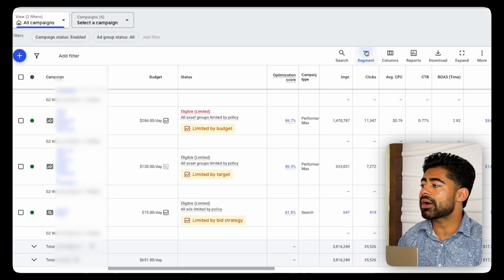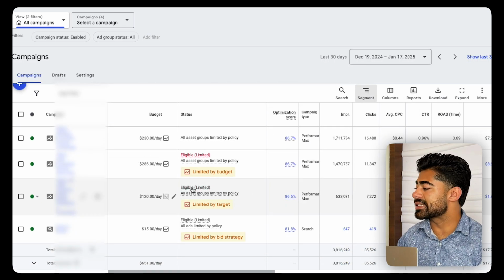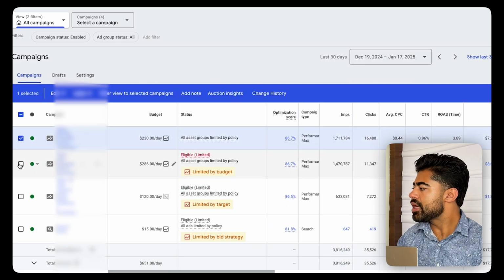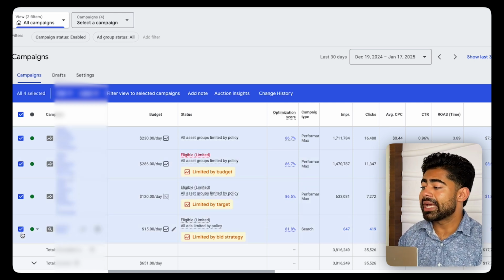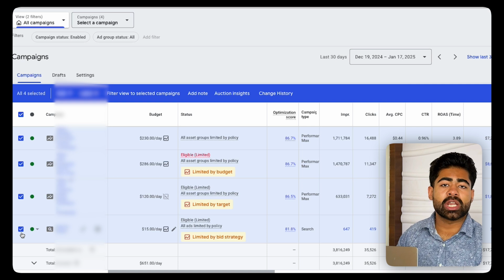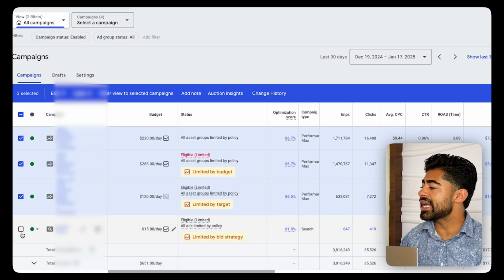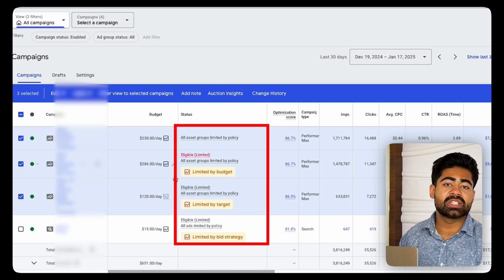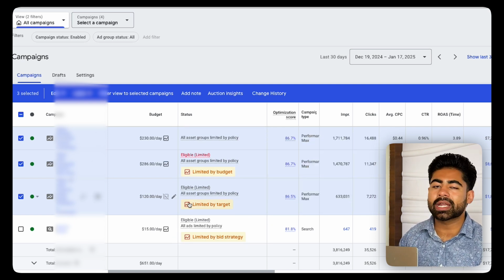But that brings us now to the actual campaign strategy. Now, in this situation, what we see is this brand is heavily relying on Performance Max campaigns. There's literally 3 Performance Max campaigns to 1 search, and that search is a branded search campaign. Now, first and foremost, for any campaign audit, what I'm trying to understand is what is the overall health of these PMax campaigns? Are they just limited by a bunch of policies? Do they have limited by budget, target issues, so on and so forth?